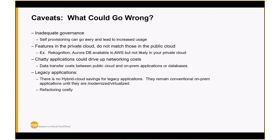So I guess the takeaway from all of this is that there's money on the table here. There is savings to be had as you go down this path, but you have to be very careful that it's implemented with the appropriate controls and the appropriate governance, and for those savings to be realized. And also just be aware those savings may not come immediately. They may come stepped and in the future.